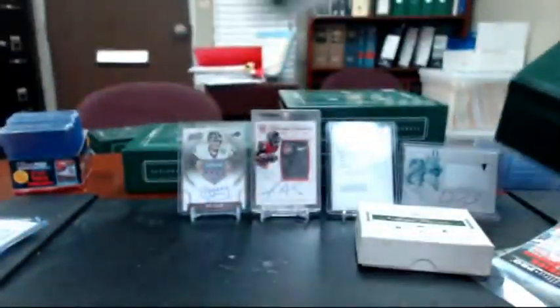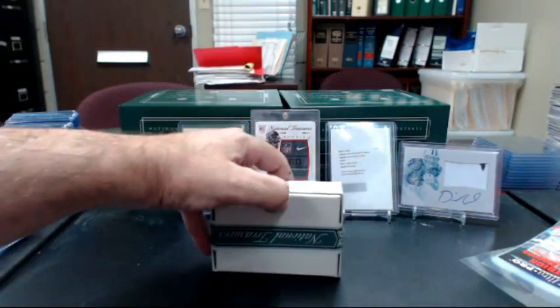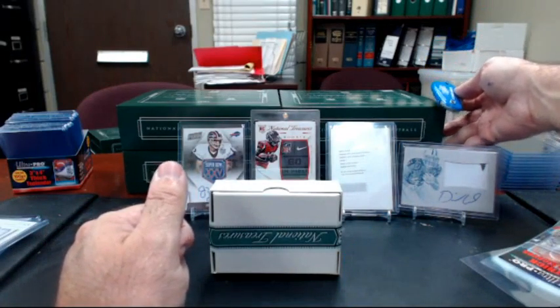There's another one a little bit on the chunky side, but I don't think it's going to be a booklet because we already pulled 2 booklets. Usually that's it. Both booklets were in the same box in that case.